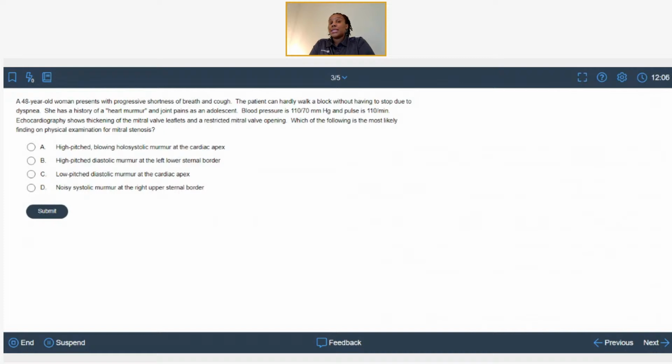So this is going to be an assessment question. What are you going to find on your assessment? A, high-pitched blowing holosystolic murmur at the cardiac apex. B, high-pitched diastolic murmur at the left lower sternal border. C, low-pitched diastolic murmur at the cardiac apex. Or D, noisy systolic murmur at the right upper sternal border. And I'll give you a few seconds to review the question and the answer choices.